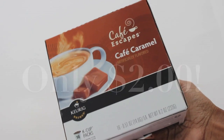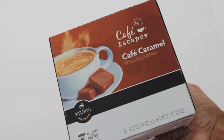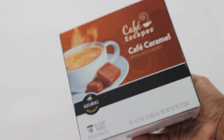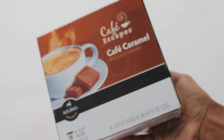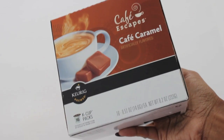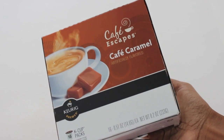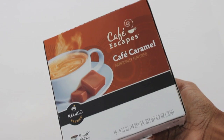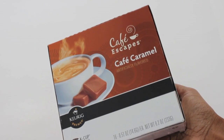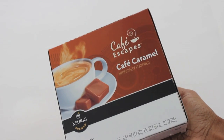Amazing deal. But what was even more amazing is this Cafe Caramel, because I had never purchased this before. When I was in Staples purchasing my tons of boxes for $2, I saw this one and got a couple boxes, but I had never tasted it before. It is so delicious. It is an absolute joy in my life. It is my special treat. I love it because I don't have to add sugar or creamer. It just has such a beautiful flavor. It was a nice surprise to find this, and the K-Cups were $2 a box for 16. You can't beat it. This was a great find for me.